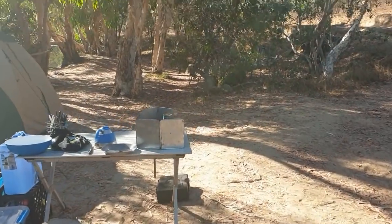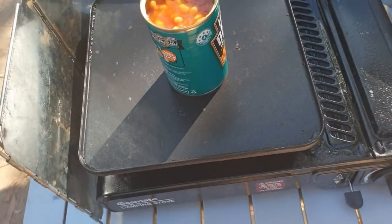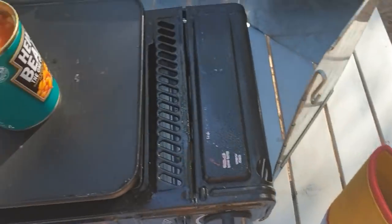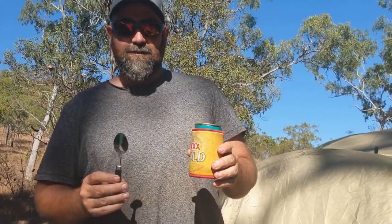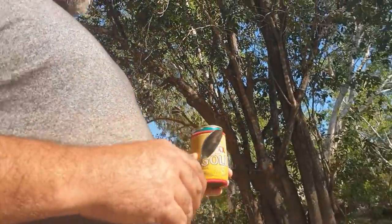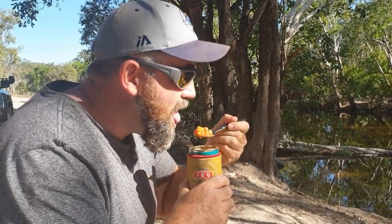So I'm just cooking some breakfast. The kids are off playing. I've got my baked beans on the burner. I've just cooked it up on there. Now it's too hot to touch. Enter Mr. Stubbyholder. Thank you, Mr. Stubbyholder. Just gonna place my baked beans in my stubby holder. All right, there we go. Genius, honey. I am right up there when it comes to smartnesses. Smartnesses. You enjoy that.